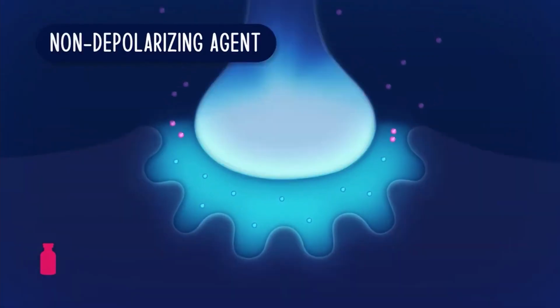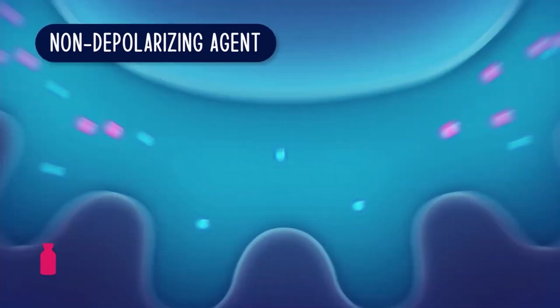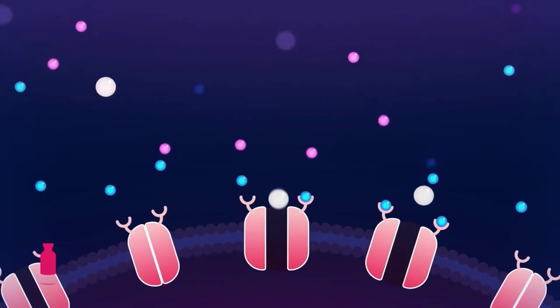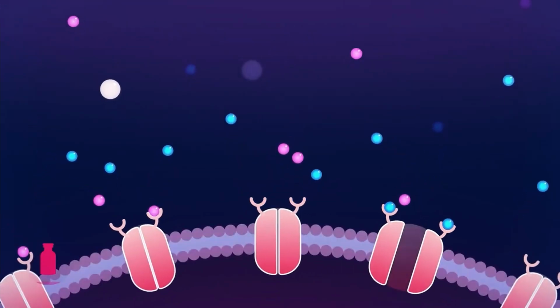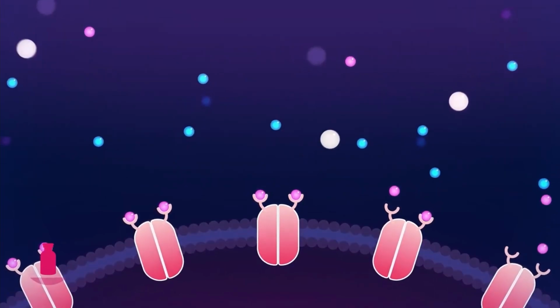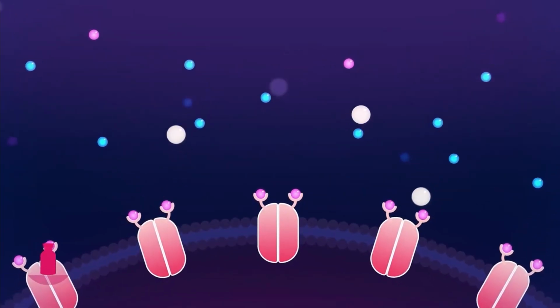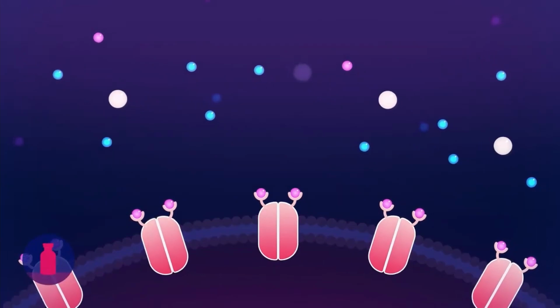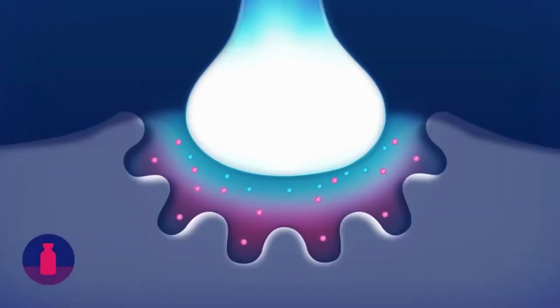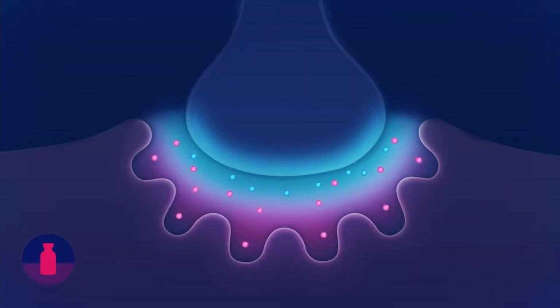Non-depolarizing agents act on both the pre- and postsynaptic receptor sites. The agent binds the postsynaptic receptors on the muscle fiber, thereby blocking the acetylcholine from binding to the same receptor sites. The more receptors the blocking agent occupies, the less opportunity the acetylcholine has to bind to those same receptor sites, therefore decreasing the amount of sodium that can enter the sodium gates, minimizing the ability for a muscle contraction to occur.